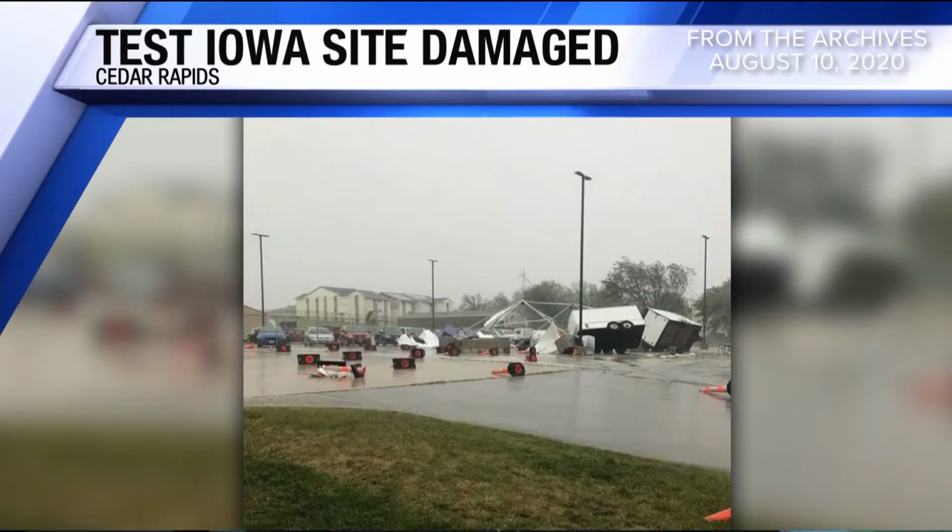The storm moved east after it pummeled the metro area, and it hit hard out there too. This was sent in to us by a viewer. Look at the cones toppled over by the wind and the Test Iowa tents and trucks. Thankfully, we are hearing no one was hurt in this as well. Now, Chief Meteorologist Brad Edwards has been tracking the aftermath of this storm.